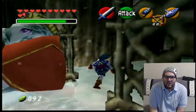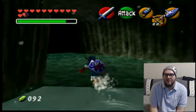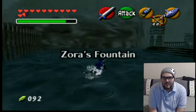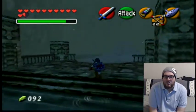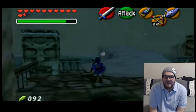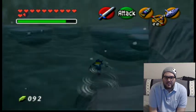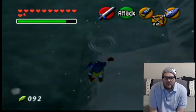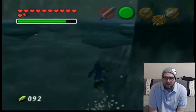Now that he's all defrosted, we don't have to worry too much about Zora's domain itself, but now we have to be back here in Zora's fountain. And Jabu Jabu is nowhere to be seen, but I do like this. If you're an adult... Oh, I didn't do it correctly. There's a way to do it. No. Am I on the wrong side?